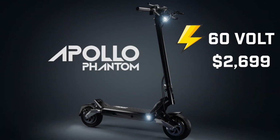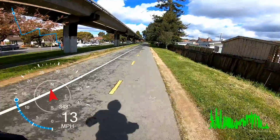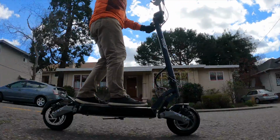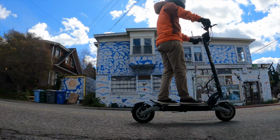So what's next? Apollo has just launched a new 60-volt Phantom V2. We expect it to have about the same 30-mile range as the 52-volt Phantom V2, but with 10% better acceleration, and top speed should go up from about 40 miles per hour to 43 miles per hour, matching the VSET 10 Plus. And then there's the recently announced Phantom V3.